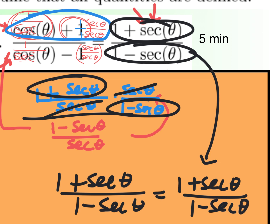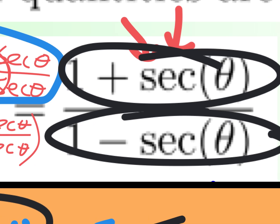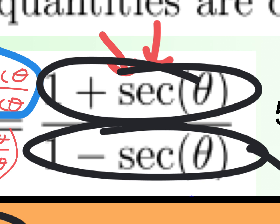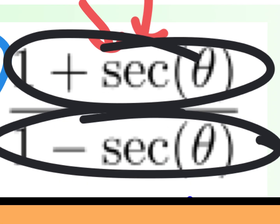Now that is your first legitimately hard proof. How many of you had it done before I showed you how? All right, about 4 of you. That's okay, it's hard. What was the key strategy? Common denominators. Now you could have done this just as easy by taking this side, and what could you change secant into? 1 over, what's secant? 1 over cosine. See how that would have turned into cosine over here? You could have taken this side and changed up both of your secants into 1 over cosines, and it would have worked the same way.